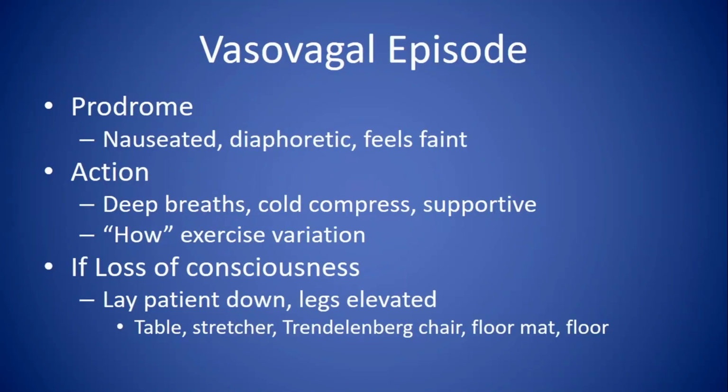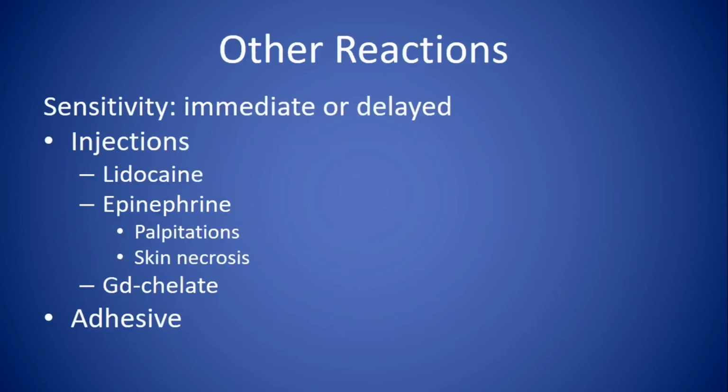However, if the patient starts feeling nauseated, diaphoretic, tells you she's feeling faint, then you've got to act pretty swiftly. I will immediately say, okay, take some nice deep breaths. The tech will slap on a cold compress, and we'll rub her back, and I'll tell her also, you know what, squeeze those leg muscles. Let's just squeeze them. Sometimes they're going to pass out. But honestly, I haven't had a patient faint on me in quite some time. So, hey, maybe the How exercise really does work. You can try it.